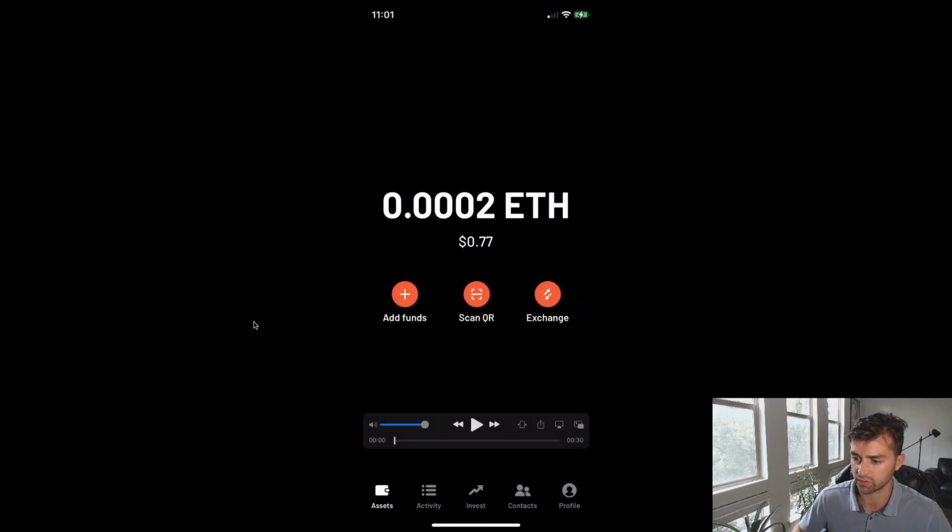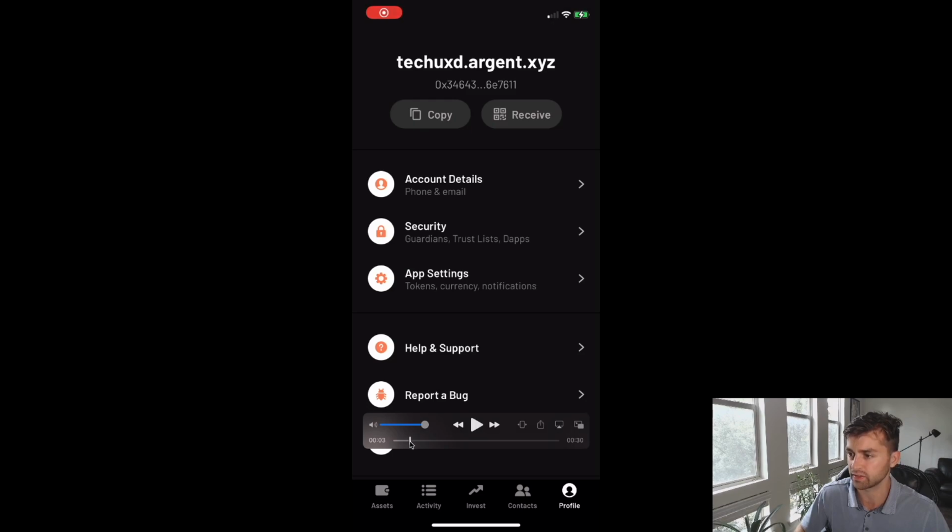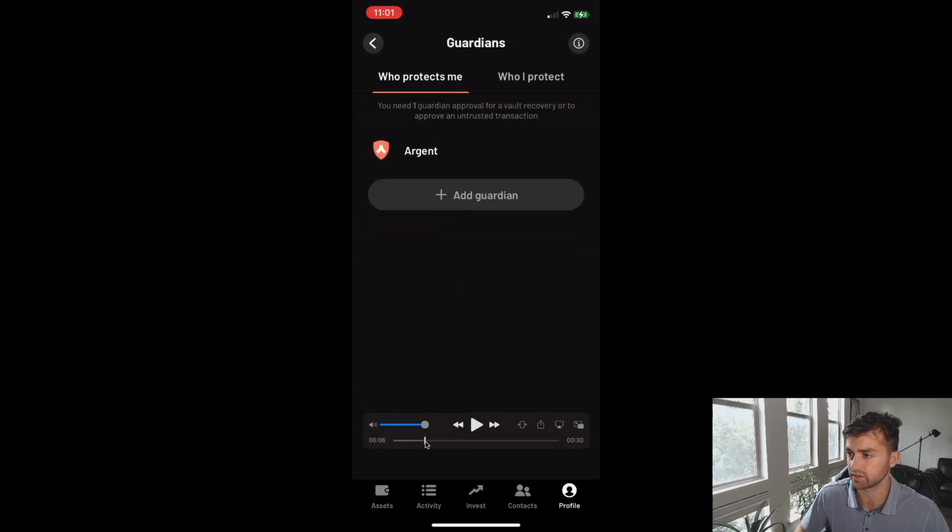I want to talk about another scenario: what if I had set another kind of Guardian before this recovery happened? As I said before, this was the default Argent Guardian, which is email verification to me. But you can set Guardians. If I go into settings, security, Guardians, you can set your friend or family member to be a Guardian, and they can approve various things that happen from your account. So as we see right now, if somebody is trying to recover my Argent wallet on another device, the Guardian accepts or rejects this.